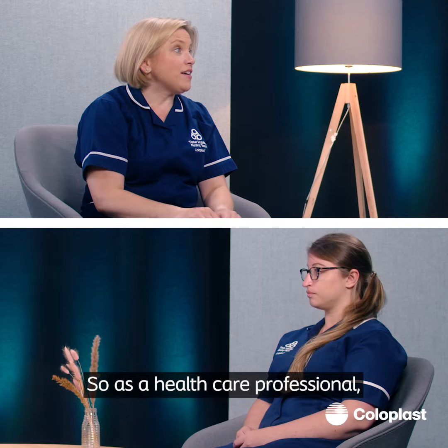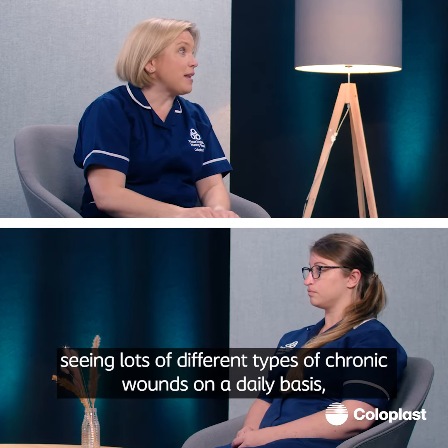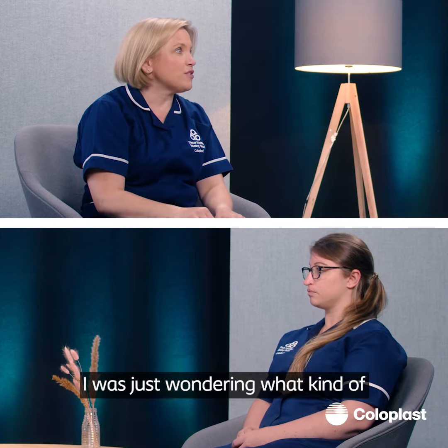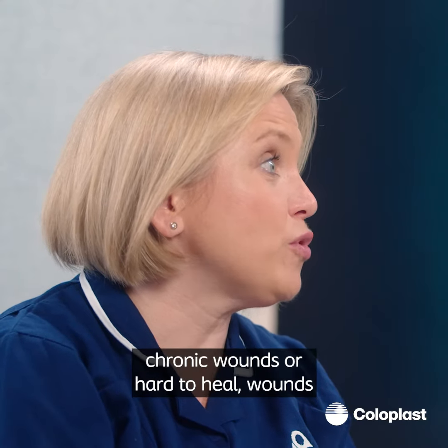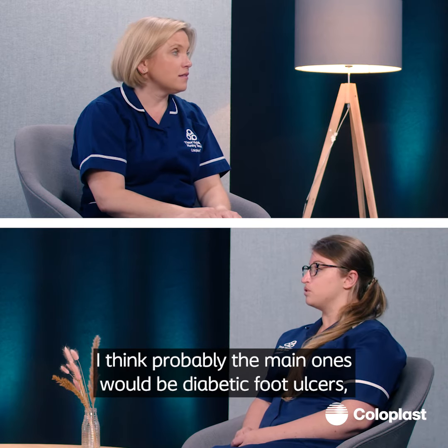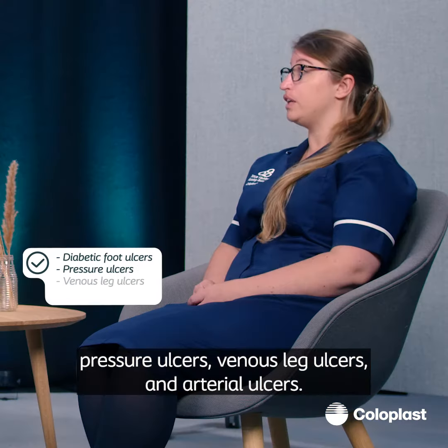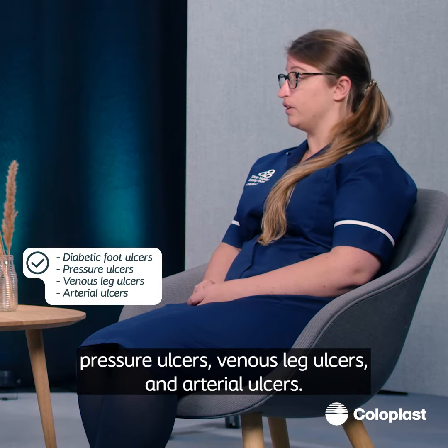So as a healthcare professional, seeing lots of different types of chronic wounds on a daily basis, I was just wondering what kind of chronic wounds or hard to heal wounds you would have seen in your clinical practice. I think probably the main ones would be diabetic foot ulcers, pressure ulcers, venous leg ulcers and arterial ulcers.